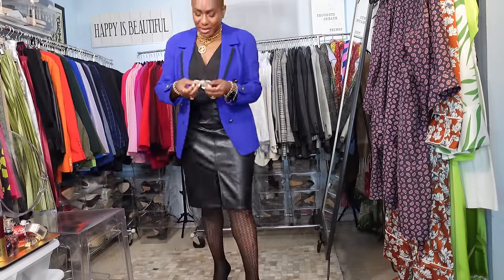Is this accessory overload? The scarf, the earrings, the necklace. But that's okay. Sharon, accessory overload. Me like it. All right. Now let's find the fragrance. And then my sunnies, then me half a go.